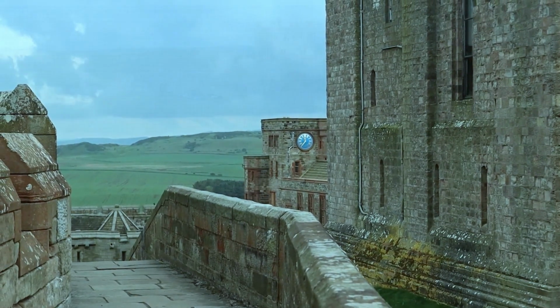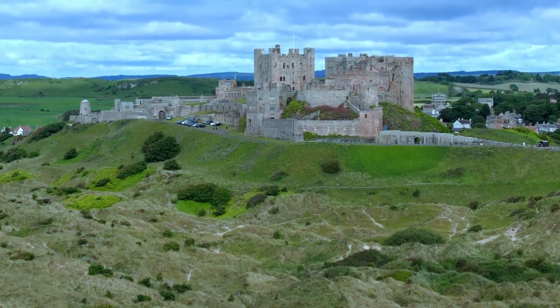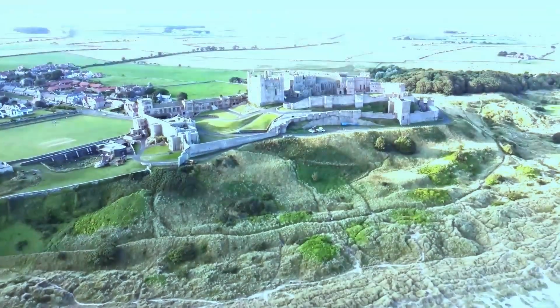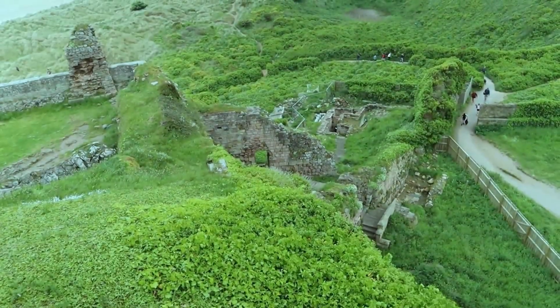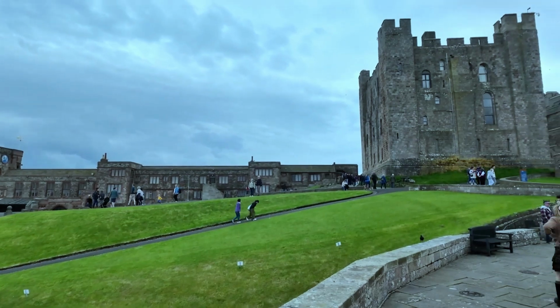to shift between eras. Its versatility comes from a blend of medieval and later styles, preserved under strict rules that limit alterations. For Macbeth, filmmakers used CGI to enhance battle scenes and relied on drones for sweeping aerial shots, avoiding scaffolding that might damage the site. Weather poses constant challenges. Sea spray, wind, and sudden storms complicate logistics, but filmmakers and tourists keep coming.